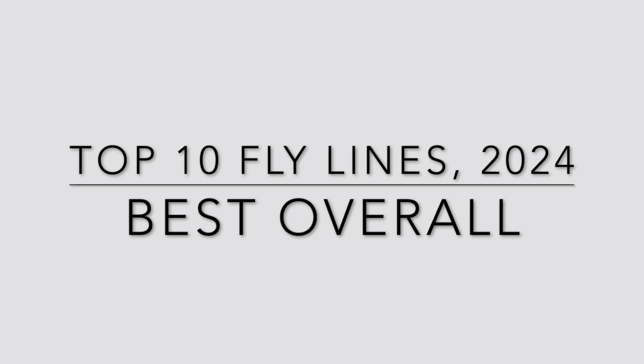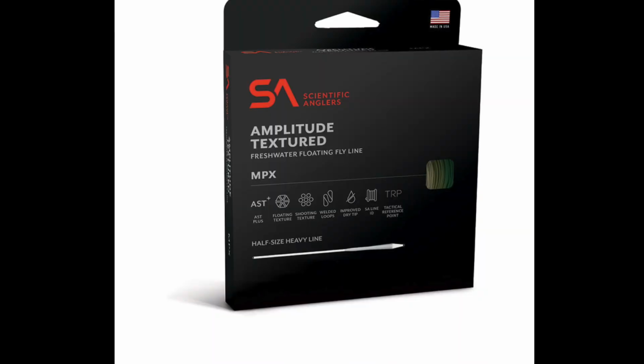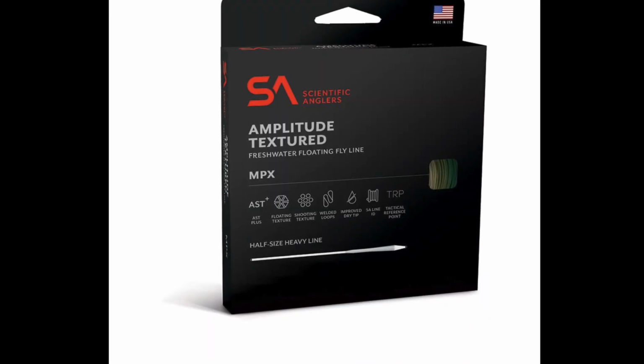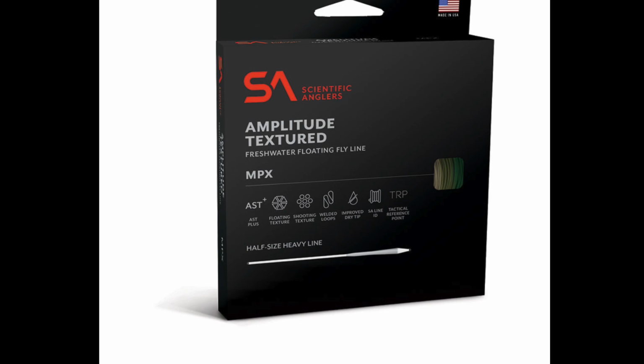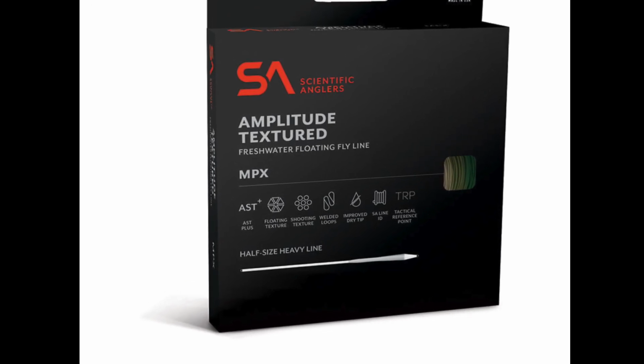So the winner this year for the best overall multi-purpose line, that's general presentation style line, is going to be the Scientific Anglers Amplitude MPX. And that might not surprise some people. The MPX is a general presentation style line. It's made to do it all. And the Scientific Anglers Amplitude MPX nails it very well.